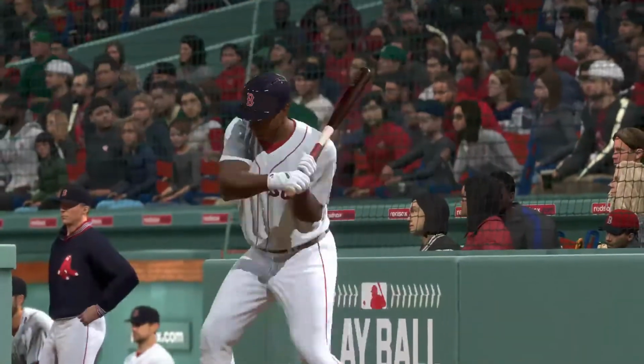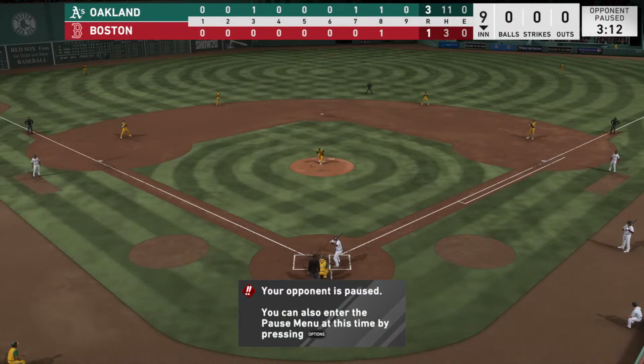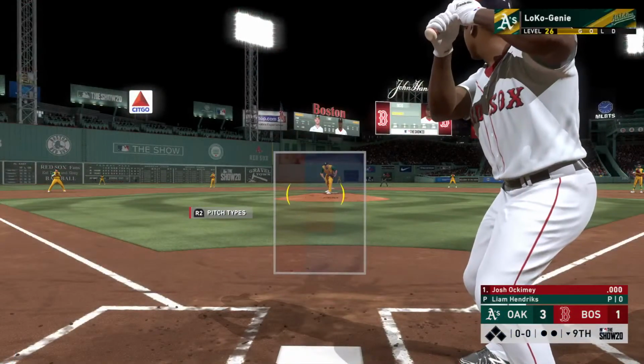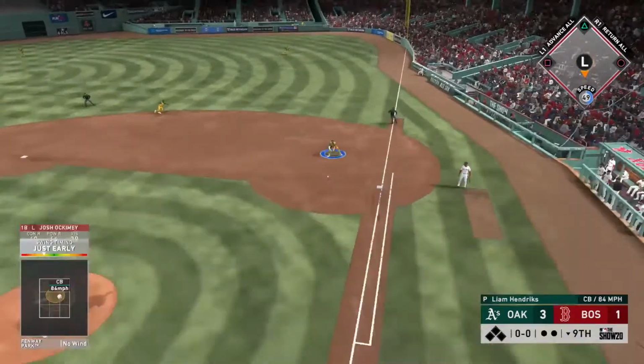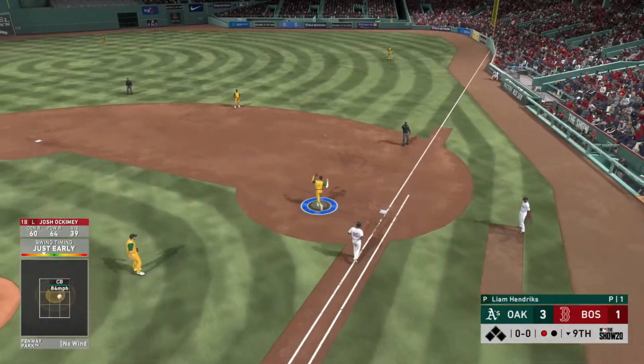Josh Ockamy will be summoned to pinch hit here to start the bottom of the ninth, and remember, they need 2 to tie, 3 to win, so he's got his work cut out for him here. Hit hard on the ground to first. The tag, and he is out.